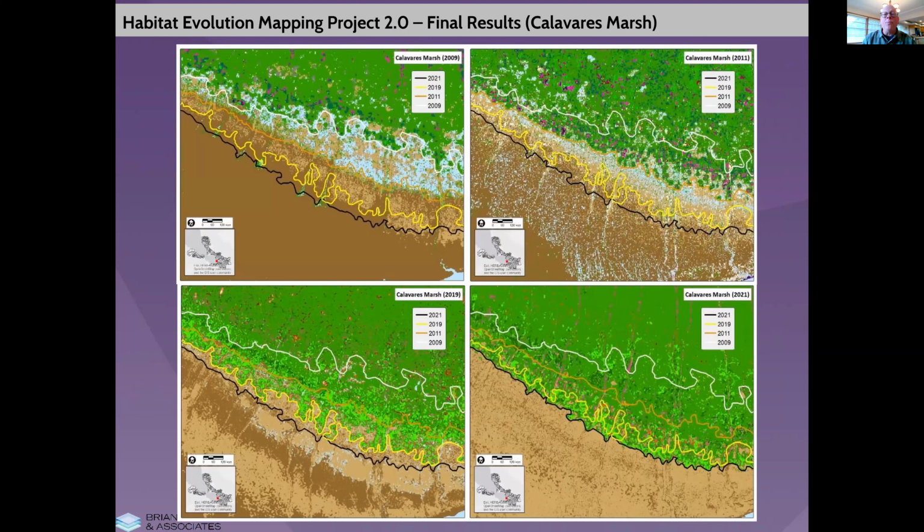Here we're looking at marshes that are not directly being restored. A marsh that everybody knows, the Calaveras Marsh. As I think David pointed out to me yesterday, everybody knows this marsh has been growing for a while. If you look back at the old Eco Atlas, you can see how much smaller the marsh was, even compared to when we started in 2009 up here on the top left. So even between the time of the first Eco Atlas and 2009, there was obviously a lot of growth.